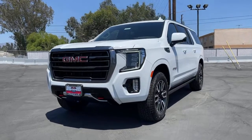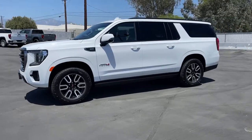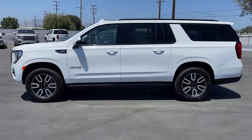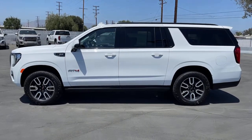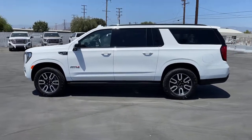You will love the features of this 2021 GMC Yukon XL. Prepare to take your driving pleasure to new heights and enjoy the best of modern efficiency and style. You'll love the advanced safety features, quiet cabin, and responsive handling this vehicle has to offer.